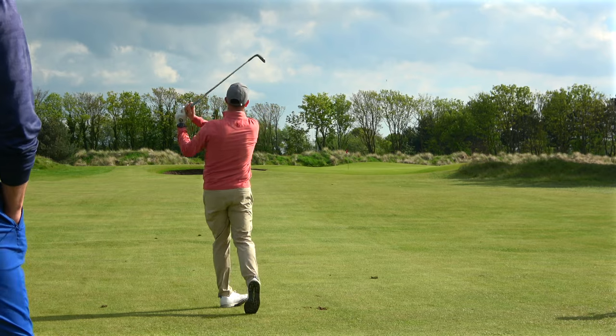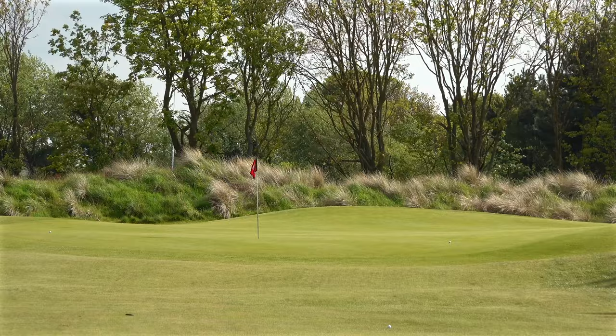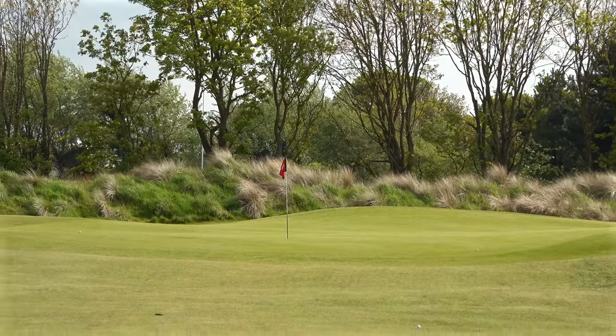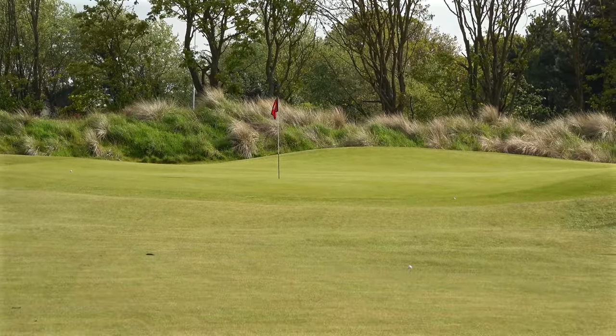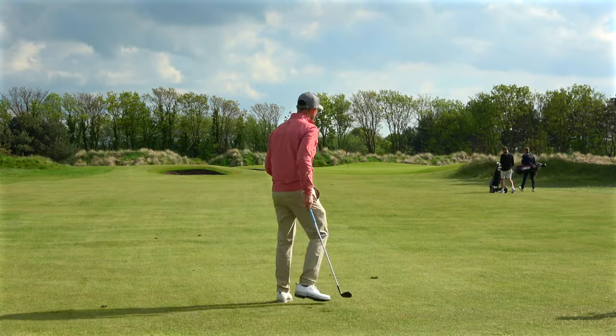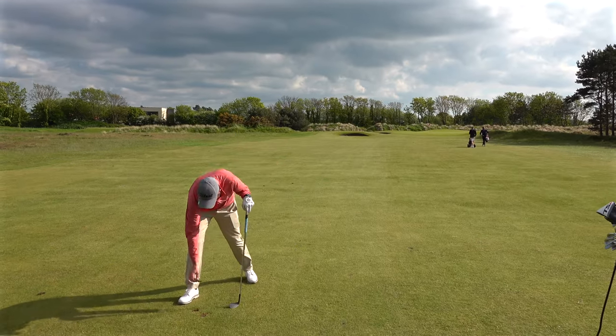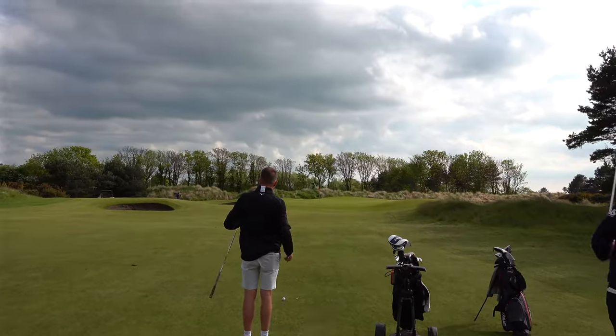Oh, I like that. Come on, turn in. Turn in. Yeah, pin high, similar distance to mine, I think. Oh, it's just come back off the green. First bit of spin we've had all day. Well, they're not in great shape, so although they're not the best shots, we're still favourite for the hole, I would say.